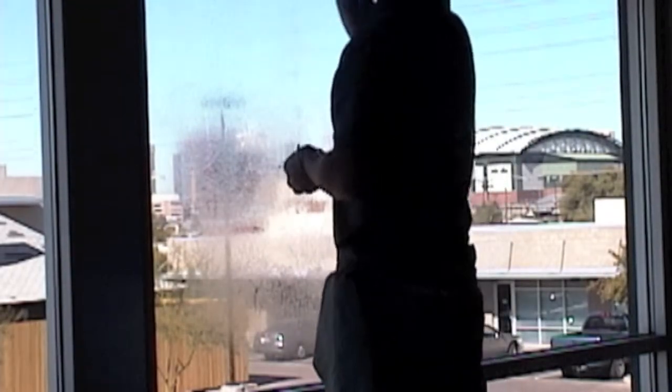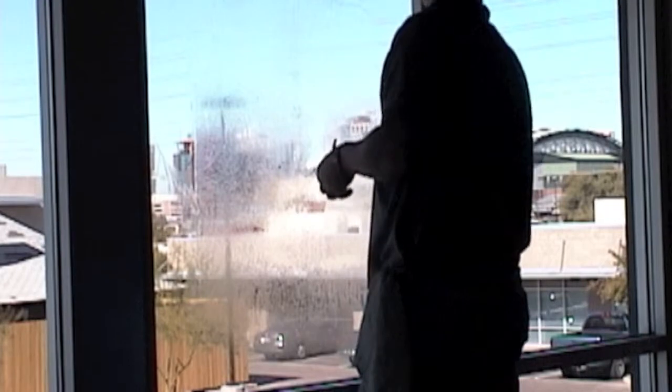Window's already been prepped. And do a final rinse, make sure it's as dust-free as possible.